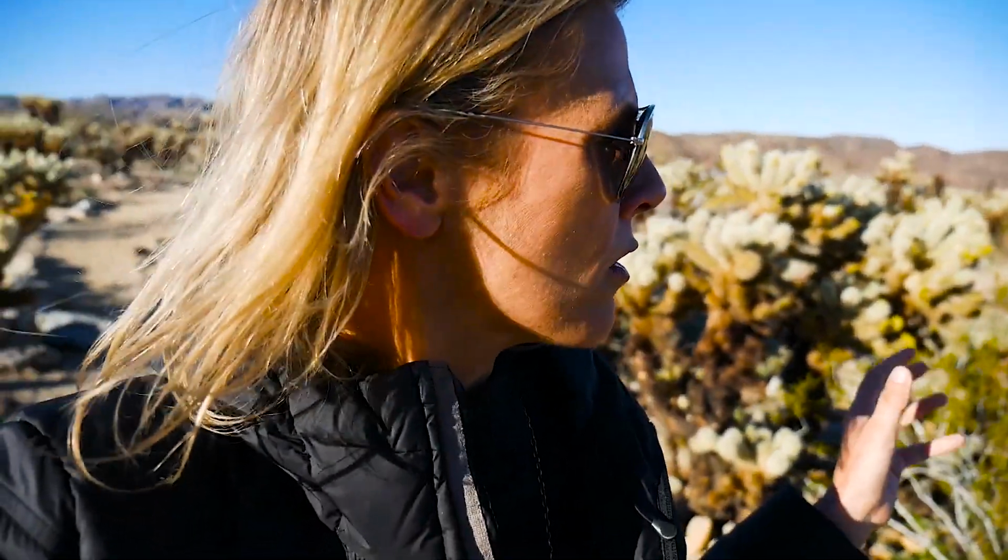So if you take the Pinto Basin Drive towards Cottonwood Spring, you really see a change in Joshua Tree National Park. It moves from the high Mojave Desert to the lower Colorado Desert. You lose the Joshua trees, and all the rocks disappear, and it's just this open wide vista with hardly any plants. And then you come across the Cholla Garden, which is what we're in now, and it's just beautiful. Hundreds of chollas everywhere with the mountain backdrop.